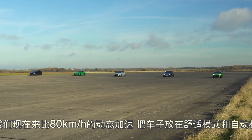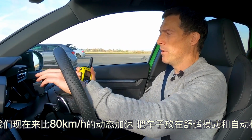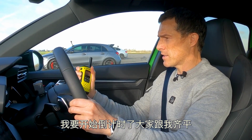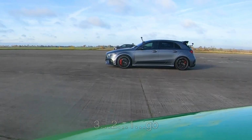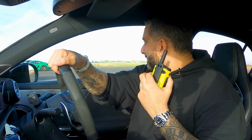Okay, now we can have a rolling race from 50 miles an hour. The cars are in their comfort setting and automatic mode for the gearbox. I'm going to count it in. You ready, guys? Get level on me. 3, 2, 1, go. Good kick down.